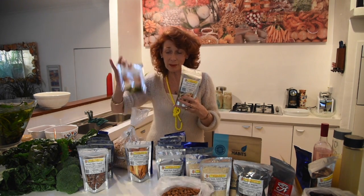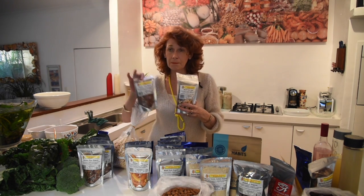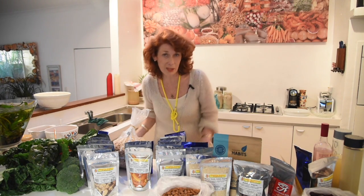Now the reason that I keep a lot of nuts in the house is that we try to eat activated nuts as much as we can. So I have a recipe for activated nuts, and of course that's the way it's better to be digested. Activated nuts are also much better for allergic people.